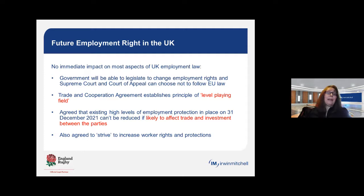However, the Withdrawal Act gives the UK Supreme Court and the Court of Appeal the right to depart from retained EU case law if they consider it right to do so. Now that gives the courts the scope to diverge from EU retained law, and that could lead to uncertainty as established legal principles are possibly relitigated. However, as I said, I think the pace of that is likely to be slow, so we will have to watch and see what happens in this regard.